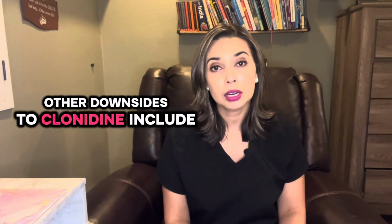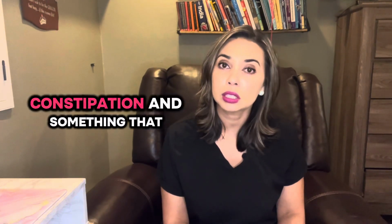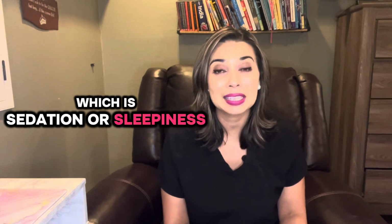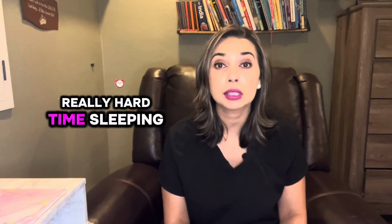Other downsides to Clonidine include side effects, which all medications have. So Clonidine has a few side effects as well. Fortunately, they're very rare. Things like dizziness, headaches, constipation, and something that we actually really like, which is sedation or sleepiness. And the sleepiness is actually a pretty common side effect, but we like it because kids with ADHD tend to have a really hard time sleeping at night.